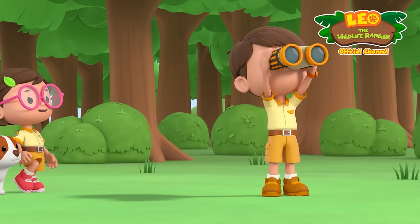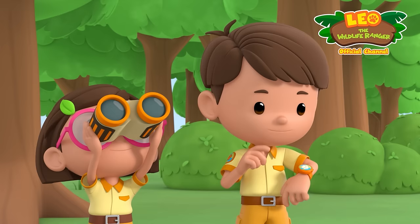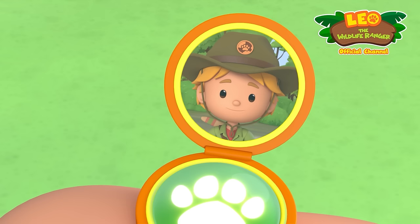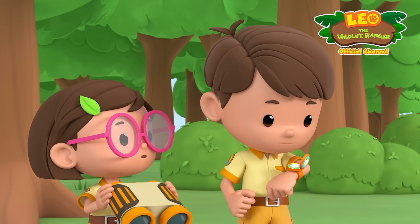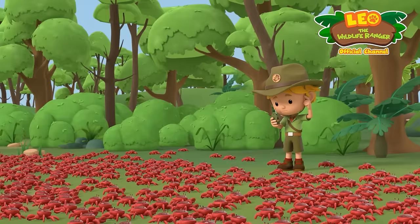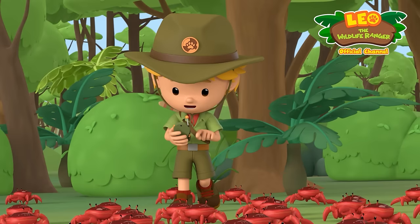Hey, Leo. What are you looking at? Here, Katie. Want to have a look? Thanks, Leo. Oh, hi, Junior Ranger Kyle. How's it going? Hey, Leo. I was camping on Christmas Island, and the strangest thing happened. Millions of crabs appeared out of nowhere. Millions of crabs? What are they doing? I have no idea. That's why I'm calling, Leo. It looks like they're headed somewhere, but I don't know where exactly. Here, let me send you a picture.